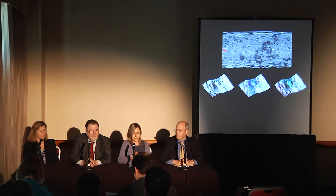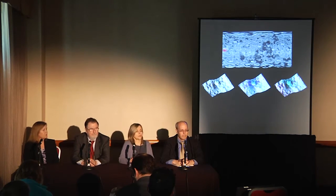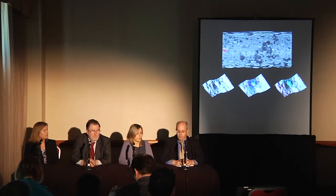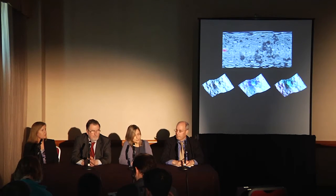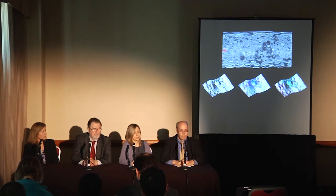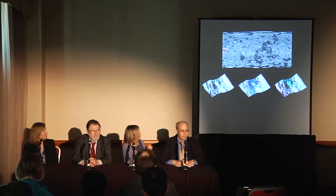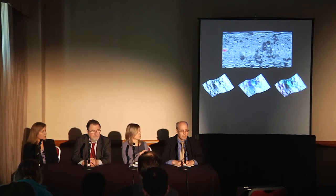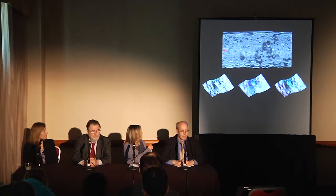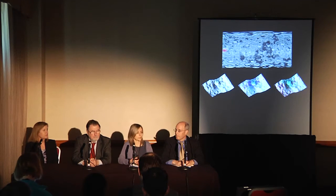So in this first image here, you see colors in the reflectance in the infrared, and this is done on purpose to highlight the difference in reflectance. So you are able to see the internal bright material that Ralf also showed before, and the dark stuff that is around the craters, the dark ejecta.